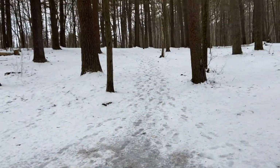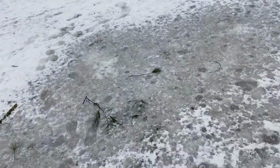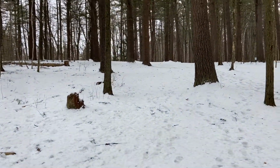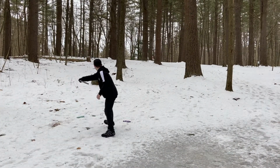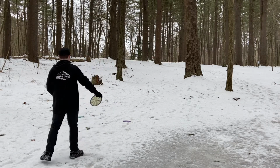It is pretty rough. So we decided to move the tee pad over here, marked it with a couple of discs. So this is going to be the new tee pad with the basket up and around the corner. You are good to go. So Fred is the only one who's wearing spikes, so we couldn't use the original pad, and he didn't even want to use it with his spikes. So we did move it over.